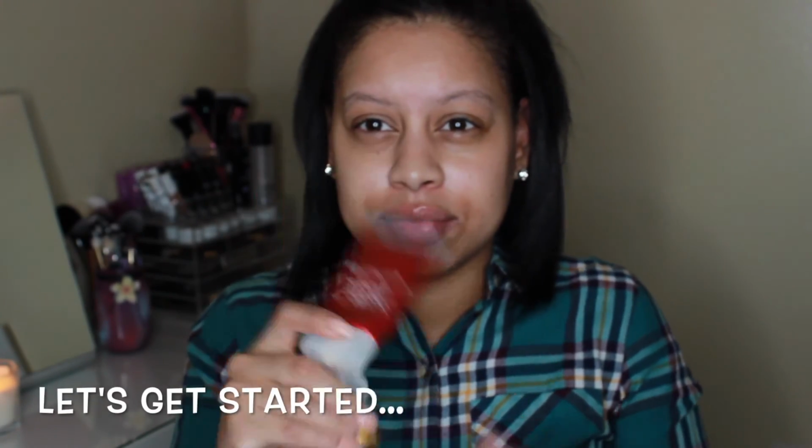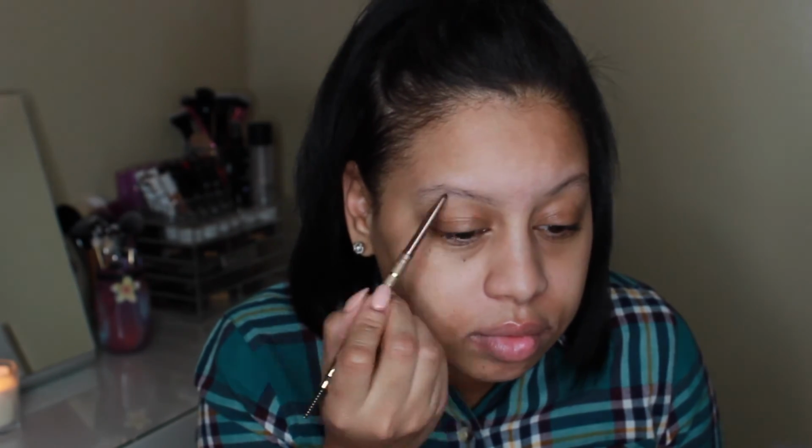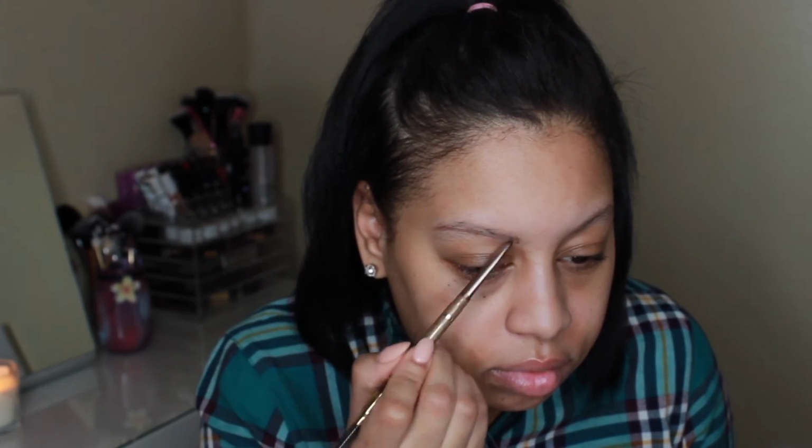So let's get started. So I'm using the L'Oreal Blur. I don't know. I'll list all the products down below, but I started off with a fresh, clean face. I moisturize. I actually use Vaseline as a moisturizer. A lot of people don't like it, but my skin tends to get really dry, so I use Vaseline and it works well for me.